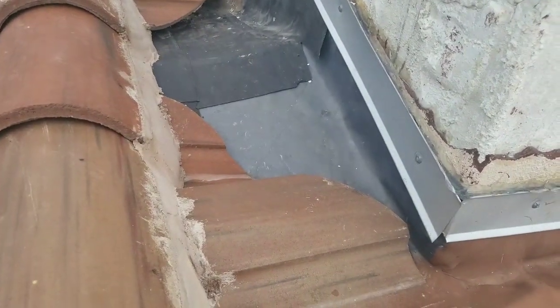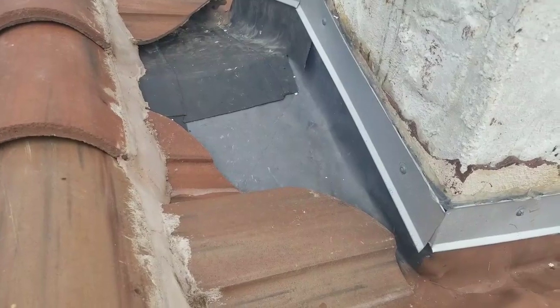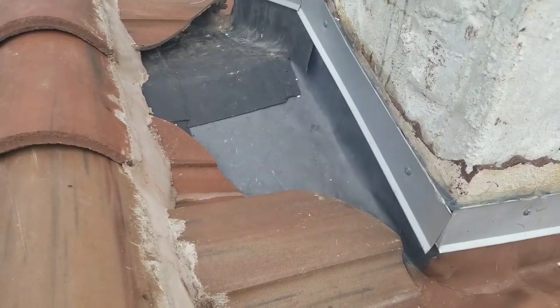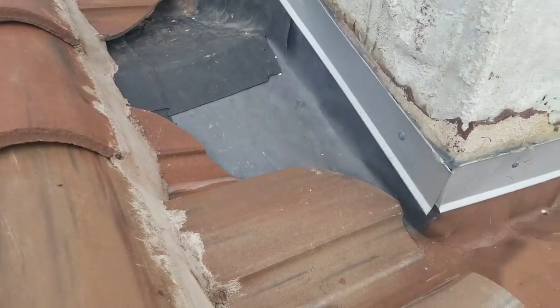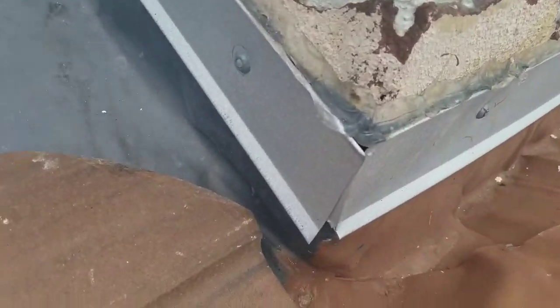Down here you'll notice there's two types of materials on this counter flashing. That is not up to code. That's not what you're supposed to do. It's only supposed to be one kind of material. Corners. Corners are not supposed to be met up like that. Especially with all these holes.